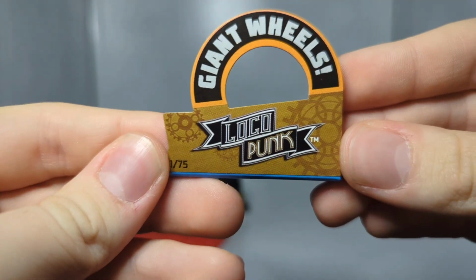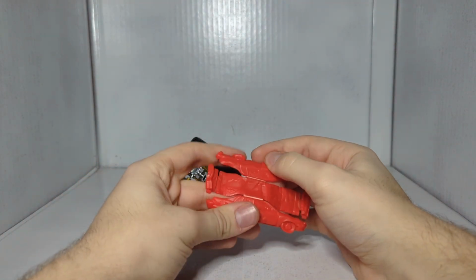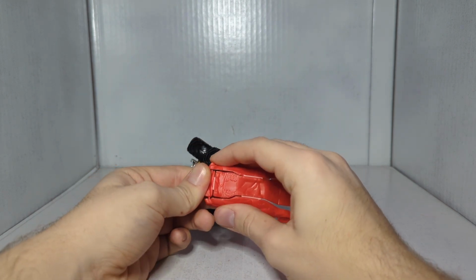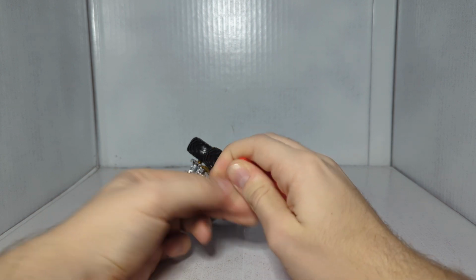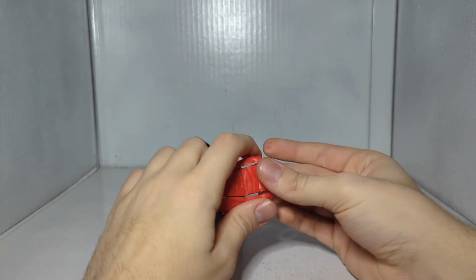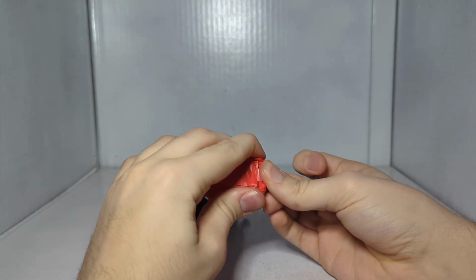Here's the Loco Punk nameplate there. Pretty cool. Free crush car. We got a red coupe this time. By the looks of things, this is going to be our last unique one. Which kind of sucks, getting so much of the same thing. I might actually sell these crush car accessories on eBay. Could do that. That'd be fun.